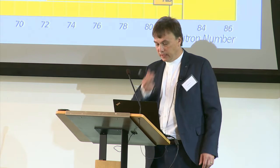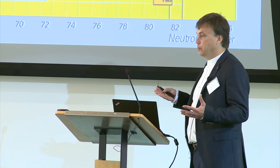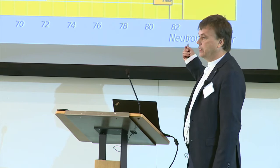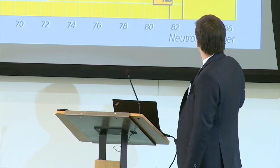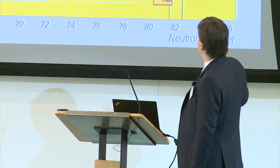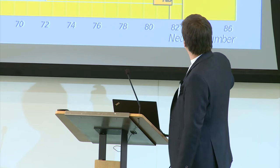Now, there are challenges at FRIB because we are so far from stability that it's not going to be business as usual. There are going to be new problems, and our instrument has to be designed to handle them. One example is the decay of very exotic r-process isotopes, where the decay chain is going to be very complicated. You will produce 40 isotopes or so in a very short time, and some of them will have very similar lifetimes, and the decay probabilities or decay branching ratios will be complicated.